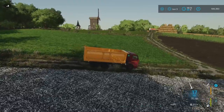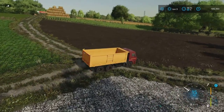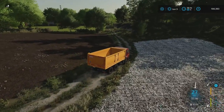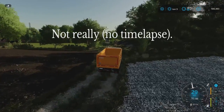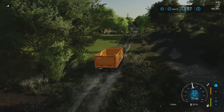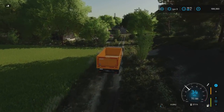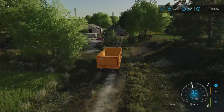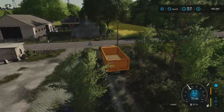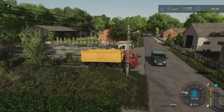So, I'd like to thank you for hanging out with me here at the old Polish farm. Shorter episode than usual. Mixed up some feed, waited around, mixed up some more feed off camera, came back, did a quick barley harvest for a little bit of money. End the day over 100,000 euros again, after some maintenance, needed maintenance no less.